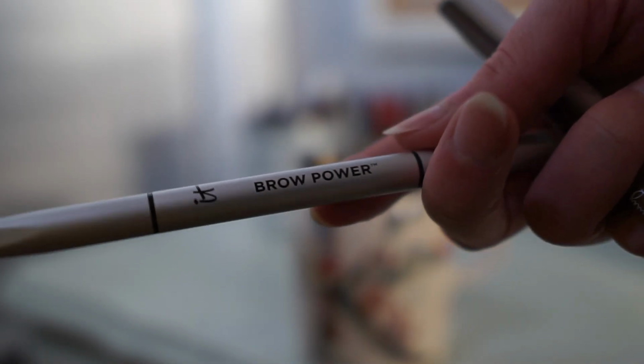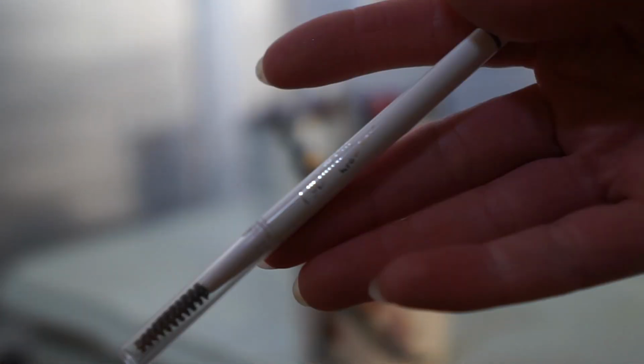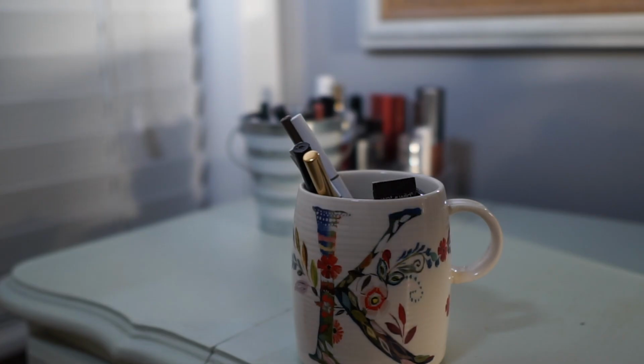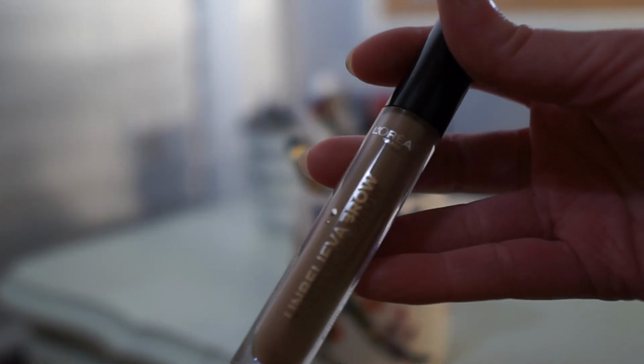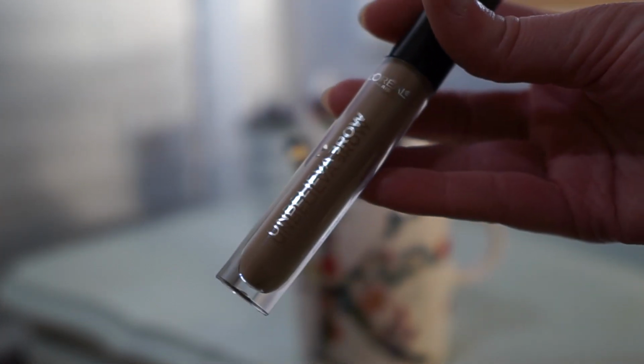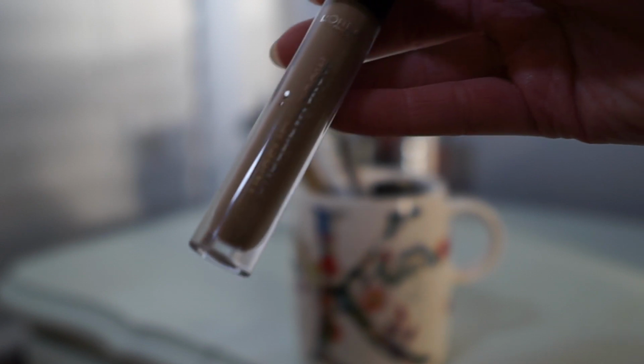I've got the IT Cosmetics Brow Power. The Ulta Beauty Ultra Slim Brow Pencil. And the ColourPop Brow Boss Brow Pencil. And then for other brow products, I do have the Essence Make Me Brow Eyebrow Gel Mascara, or mascara, whatever you want to call it. The Glossier Boy Brow Mascara. I'm almost out of this and I'm really sad. And then I also have the L'Oreal Unbelievabrow. I got this in Influencer a little while back, and I'm still figuring out how I feel about this.